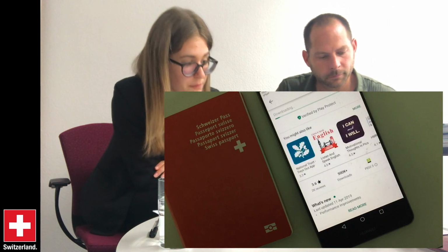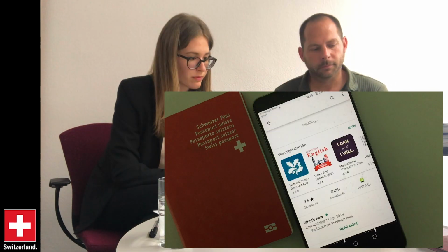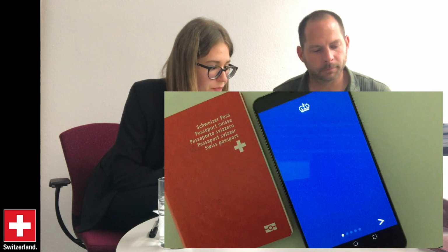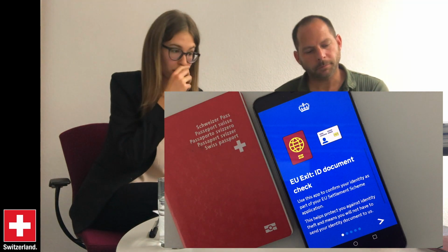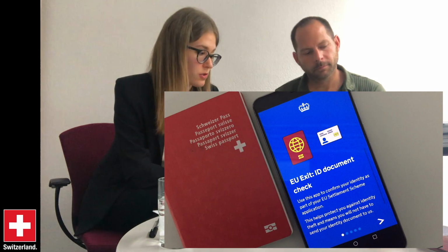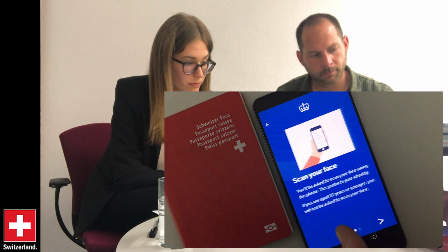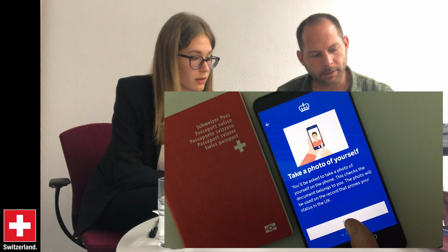You want to download it. Hopefully it's not gonna take too long. Here we go. Okay, great. So you can go Open. Perfect. This is the app. So now first it just gives you some basic information. You can skip this part. You can just scroll through it because we're gonna go through all of these steps now. It tells you all the steps which are gonna come. And start, yes.